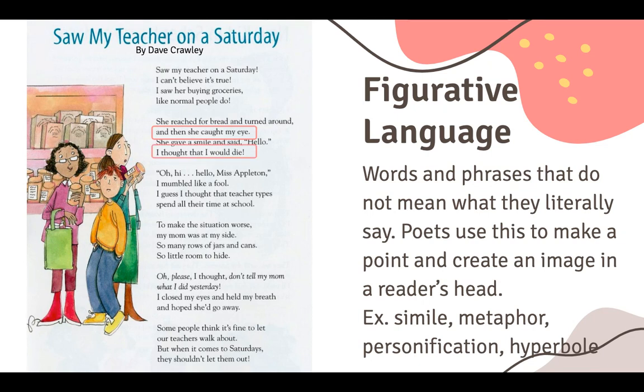And then it says, "I thought that I would die." The author, again, is not literally saying he's going to drop dead here in the middle of a grocery store, but he's expressing with hyperbole, a gross exaggeration, that he was very embarrassed by seeing the teacher out on a Saturday.